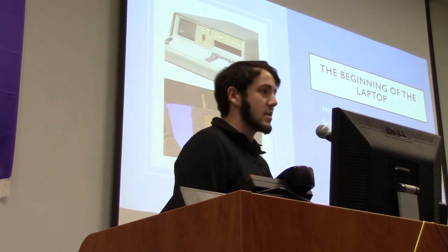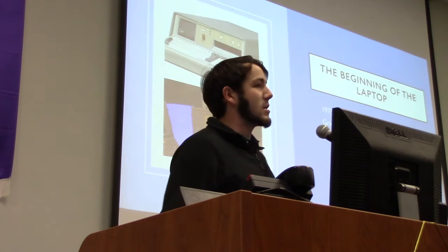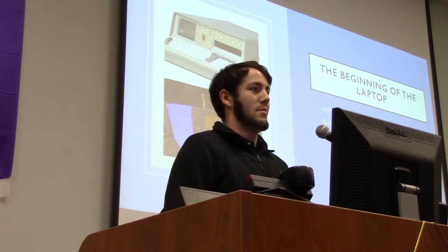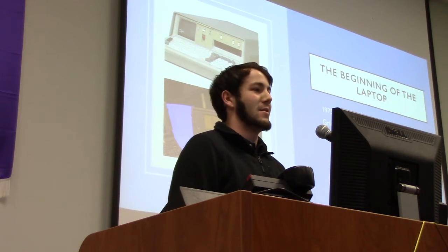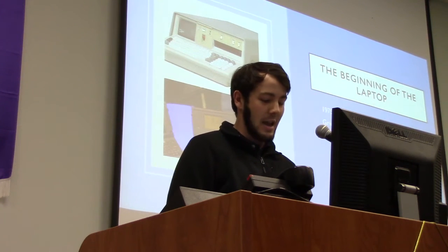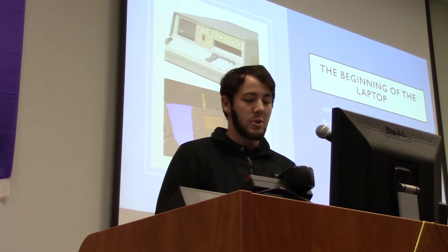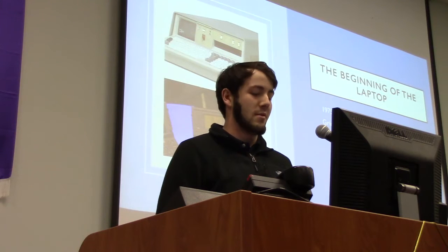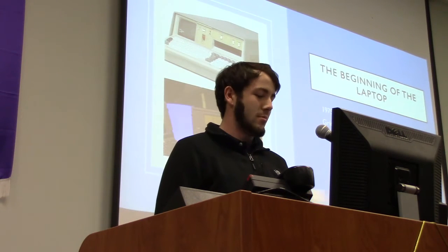Now, can anyone guess the price of the Grid Compass? $1,200. $5,000. No. A little bit less than 9,000. It was $8,150, which is equivalent to $20,000 in today's money for a laptop.